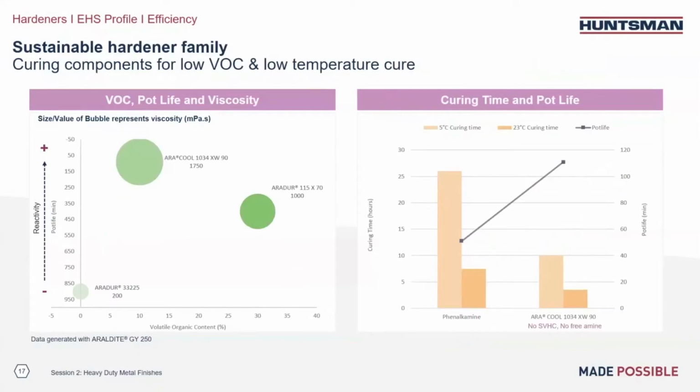Now let's focus on the sustainable hardener family, let's say part 1: curing components for low VOC and low temperature cure. In the family of polyamidoamines, Aradur 115 is a reference for anti-corrosion. The problem of this product is the need for high solvent usage because it has a very high viscosity. As discussed before, when you try to reduce the amount of VOC, you then need a lower viscosity component. And you do not get much physical drying, so you really need to increase your reactivity. On the graph on the left, you can see three polyamidoamine hardeners. On the y-axis, the reactivity is represented, and on the x-axis, the VOC content. The size of the bubble is proportional to the viscosity.